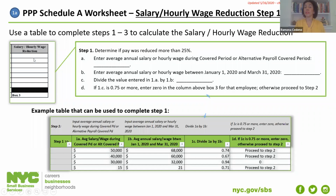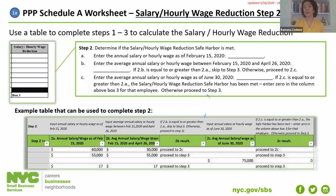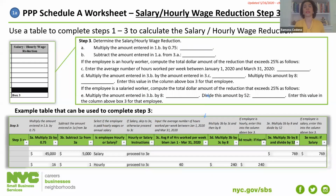If it is less than 75%, then they give you the opportunity to calculate in other steps whether you have increased the salaries for your staff during these recent periods, or if you're doing this after June 30th, if you have increased the salary by June 30th. So the calculation will be the same, except that they are comparing different periods. Salaries as of February 15th, then you have another salary between February 15th and April 26th. If the answer is X, move to here, and if not, go to step 3, which is they're still giving you another opportunity to calculate the reduction.